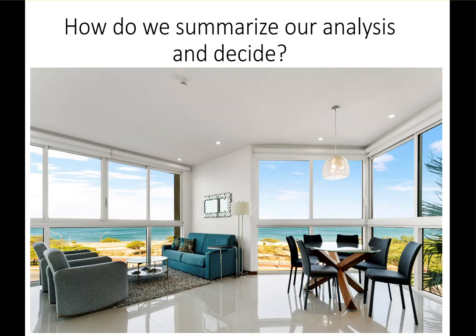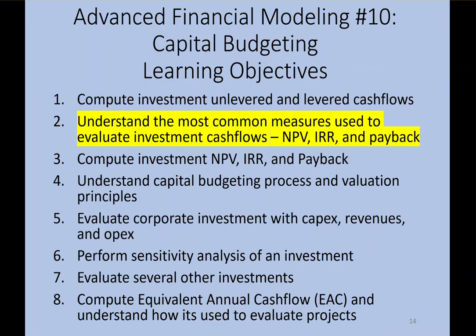All right, now how do we summarize our analysis? Well, we have all these cash flows, but we can't just add them up over time because of time value of money. So what we need to do is have a couple metrics to help us decide if this is a good investment. So the next topic, we're going to talk about what are those metrics, and they're going to be NPV, IRR, and payback.